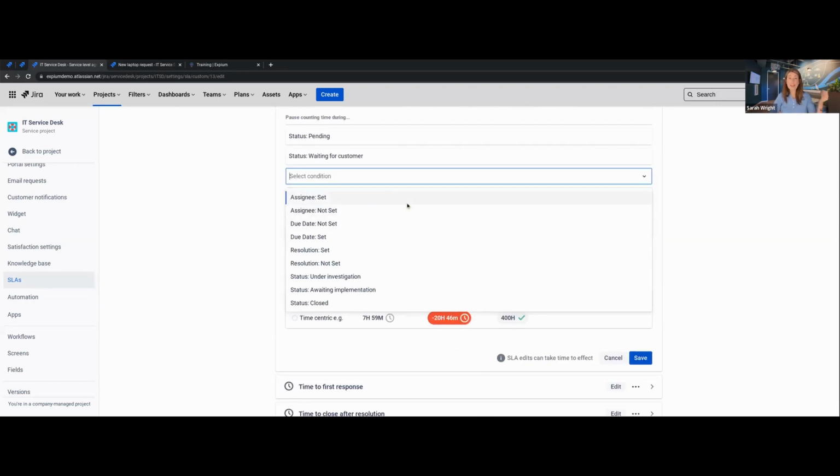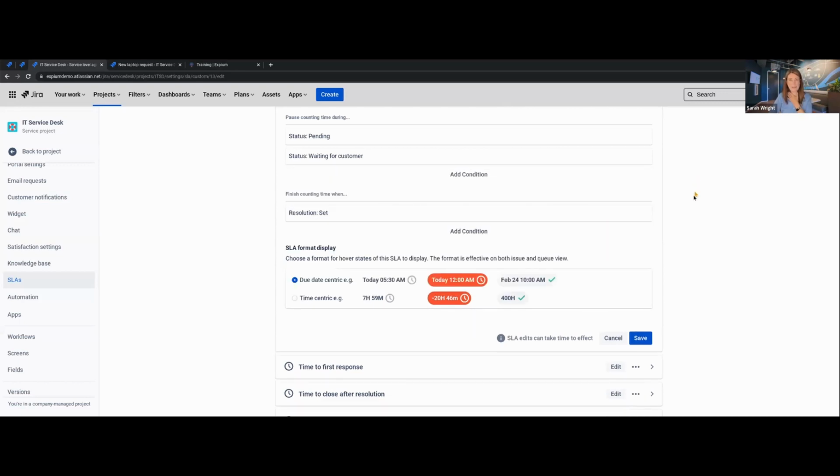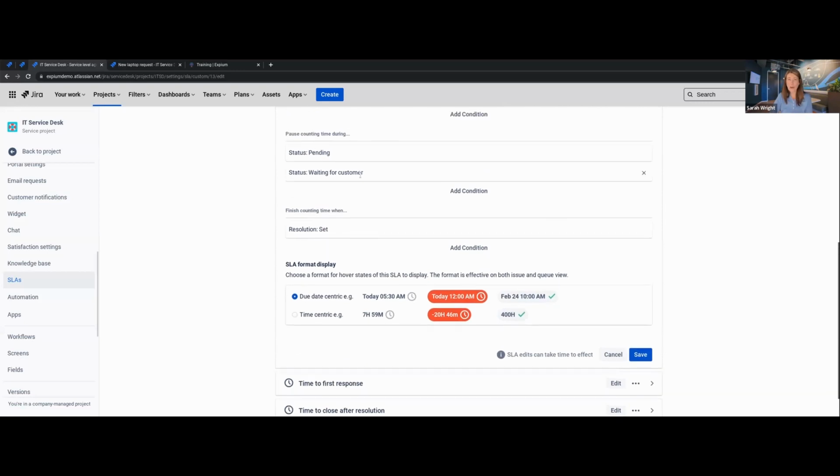You could do it as soon as an assignee is set on the issue. That's when your timer starts. You can do it when your due date sets. That's when your timer starts. You can see lots of different options available to you. And so we can pause it, right? So it doesn't count against us when we're waiting for a customer response.